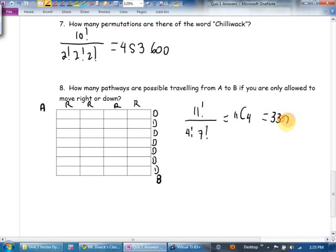Just curious. Anybody do Pascal's Triangle? You got the same answer? And, you know, Greg said I did both. Probably on a test I would double-check my answer and do both. And if I got the extra time, why not?